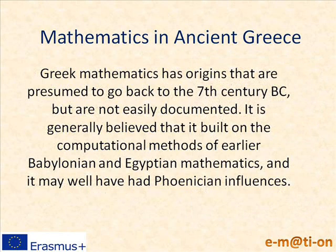Greek mathematics has origins that are presumed to go back to the 5th century BC, but are not easily documented. It is generally believed that it built on the computational methods of early Babylonian and Egyptian mathematics, and it may well have had Phoenician influences.